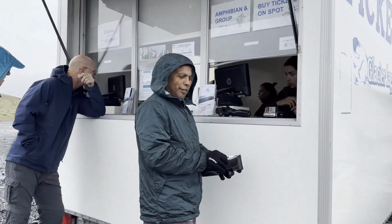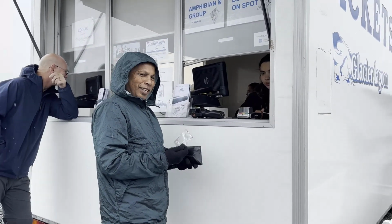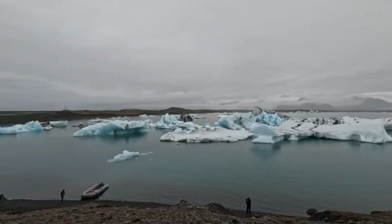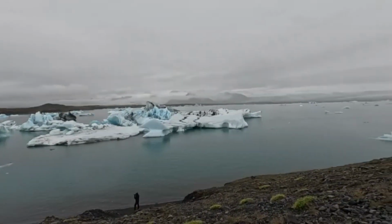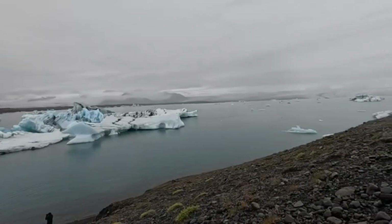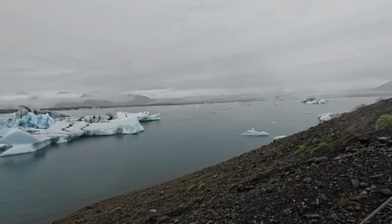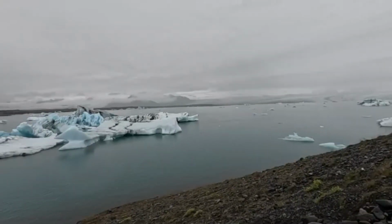Papa, what are you doing? I'm just buying a ticket to Glacier Lagoon. I just bought the tickets to go out there with an amphibian vehicle.